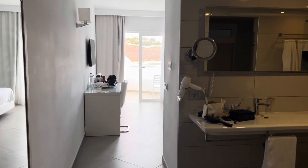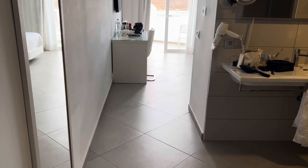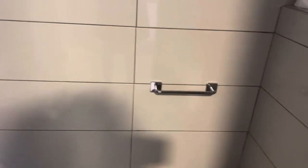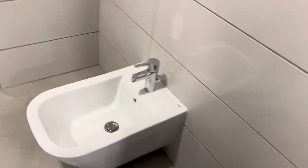Well, this is my room that I've rented for the week. It's quite nice and it's very clean, and you've got the shower there, the basin here, and then in here you've got the toilet and the bidet and toilet, nothing fancy. But it's clean. And it's quite nice. And this is the room.